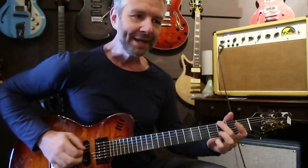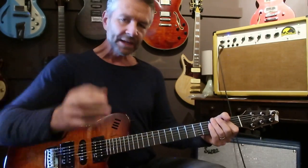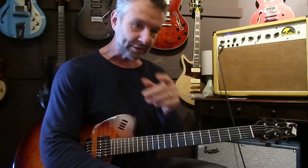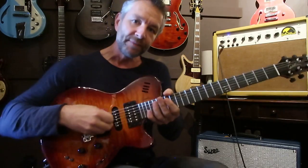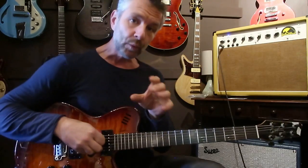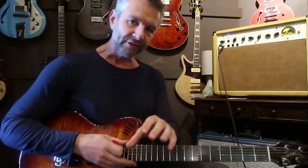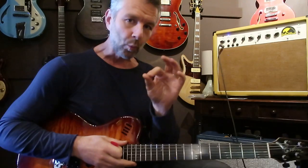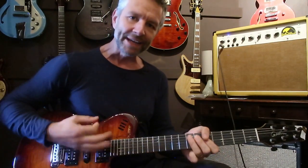I think it's amazing anyway. If you think that's a bit spanky, it's a bit bright, well, what do you expect? Because it's got 10 gauge strings, and the G string here is unwound. So if you got your acoustic guitar and put a set of 10 gauge nickel wound strings on it, with an unwound G, it will sound just like this. Bit spanky.